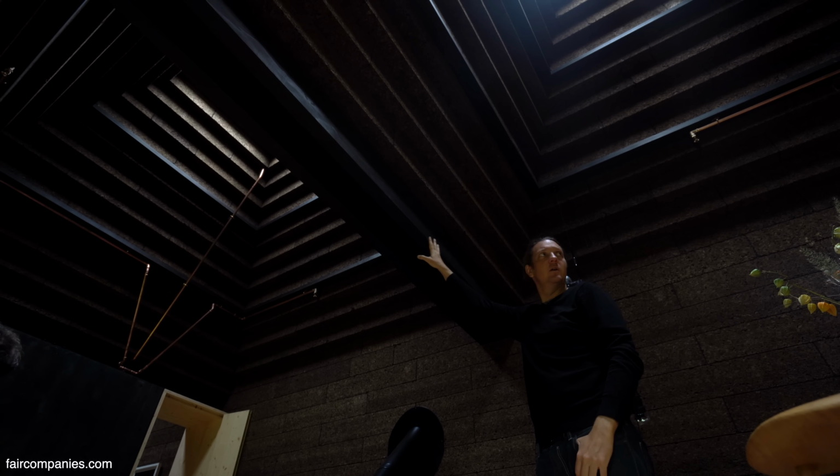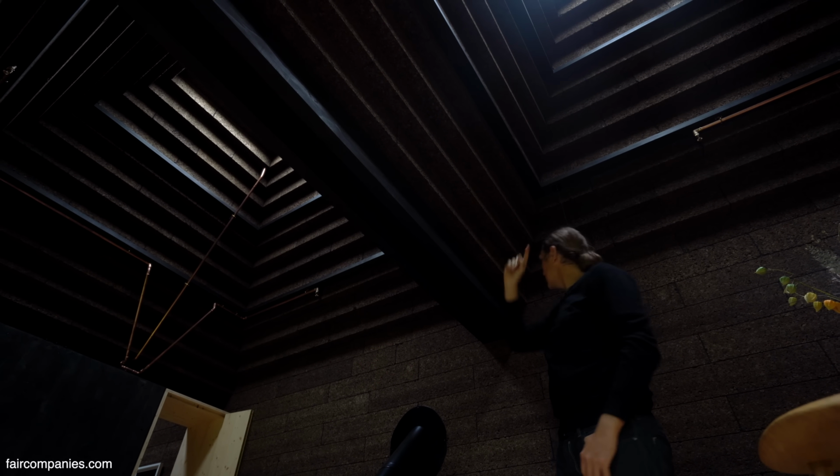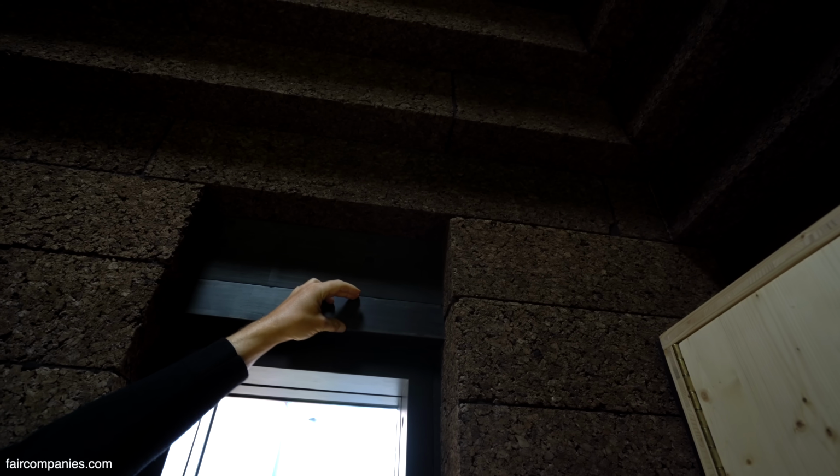And the only other thing that the timber's doing structurally is there's a ring beam around it. I mean, you can see it above the windows. This here, that's a ring beam that goes all around at the eaves and helps to take the lateral loadings.